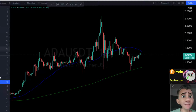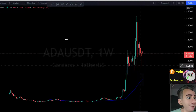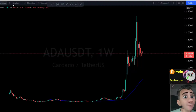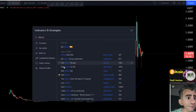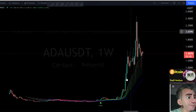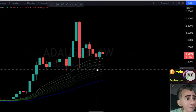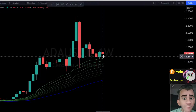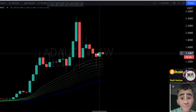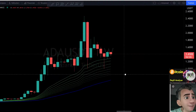Last but not least, let me check the weekly time frame, and I will show you here the ribbon band. The ribbon band for the weekly time frame is really important. Here it is, the AMA ribbon band. And on the weekly, we can see the fight with the ribbon band. A spike down, a spike on the first line perfectly hit, and we are still over the ribbon band. So guys, on the big time frame, yes, we are over the ribbon band. Everything is fine for ADA. It's not looking so bad.